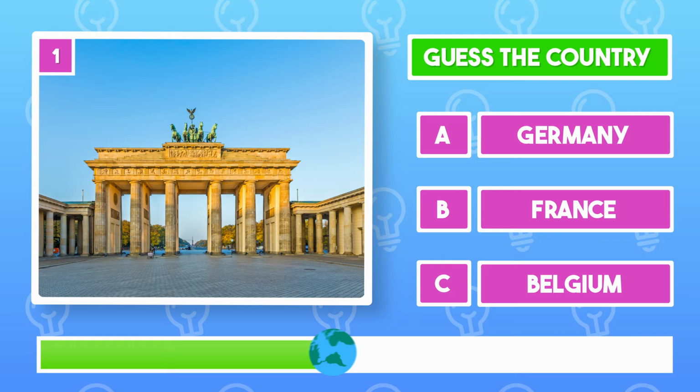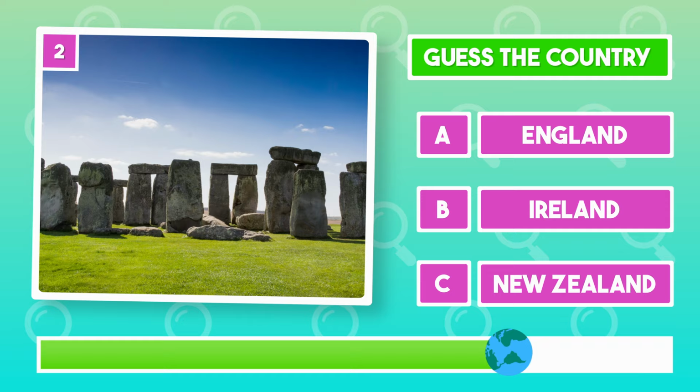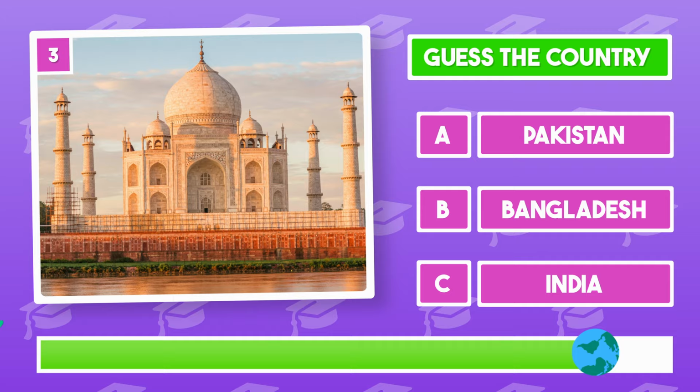It's Germany. Pictured here is the Brandenburg Gate. It was built in 1791 in Berlin and symbolizes German unity. Do you know where it is? It's England. Stonehenge, located in Bath, remains a testament to ancient civilizations' architectural and astronomical achievements. Which country is this?